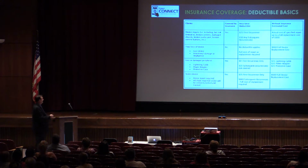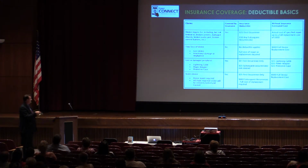This is a screenshot of the cheat sheet that you have in your packet, and it just kind of goes over what's covered by insurance, by your deductible, and if you don't have your insurance deductible.